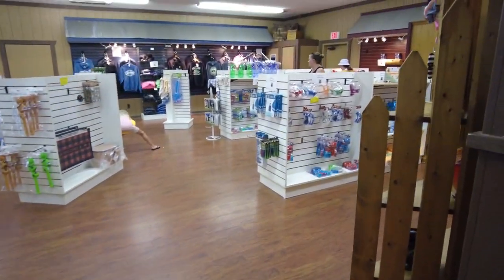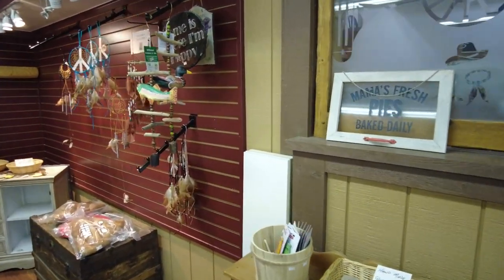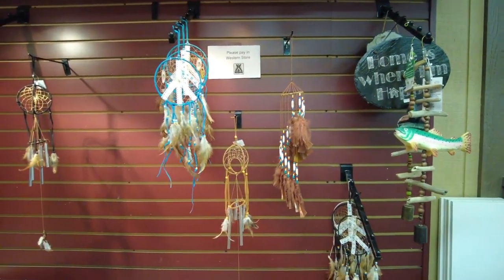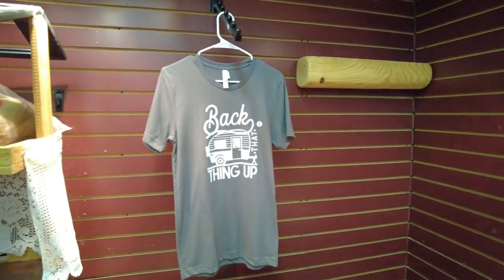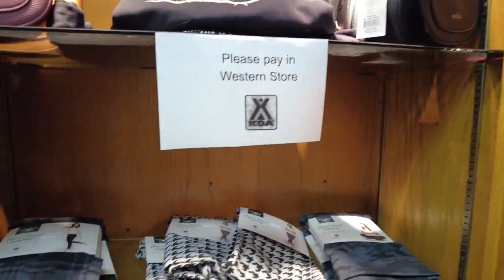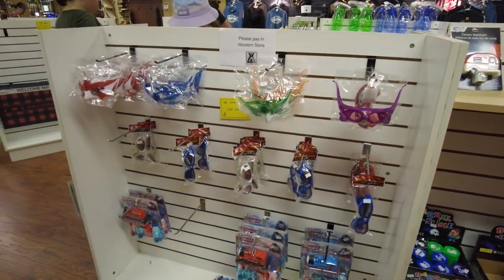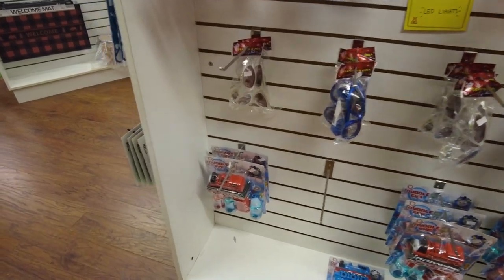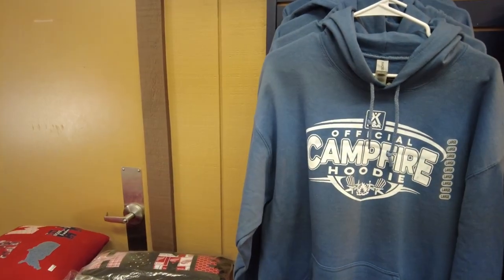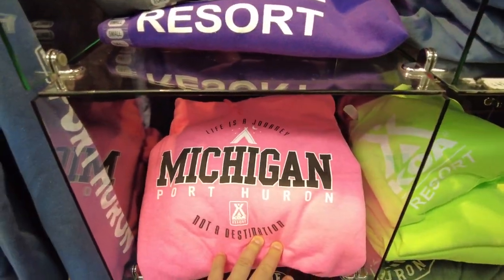And just over here is a souvenir shop. Plenty of different things inside here that you can get. Lots of things related to the Port Huron area. Couple things related to camping. Some different clothing and apparel. Light up sunglasses. Over here, they have some hoodies. It's the KOA official campfire hoodie. Some over here say Port Huron.